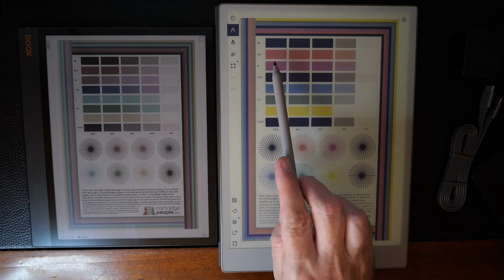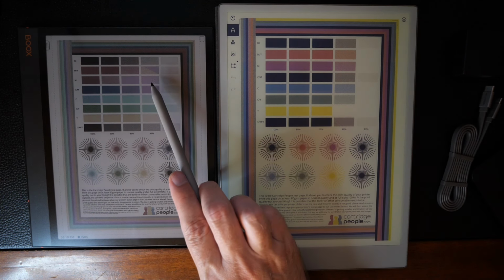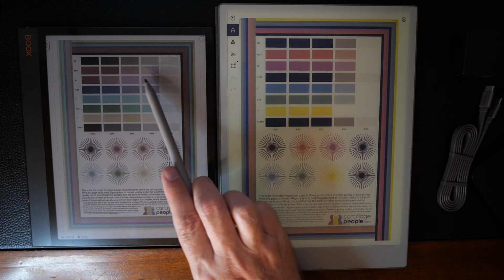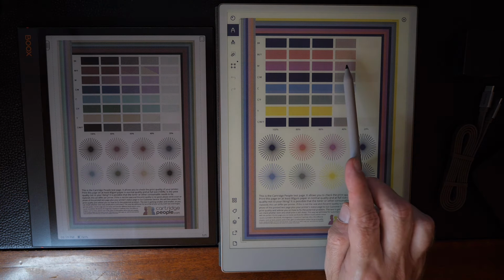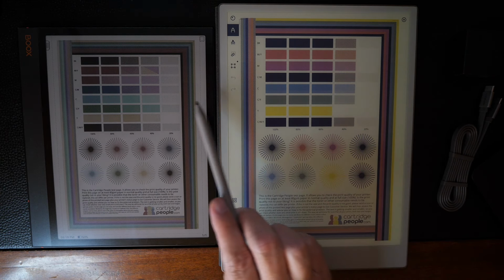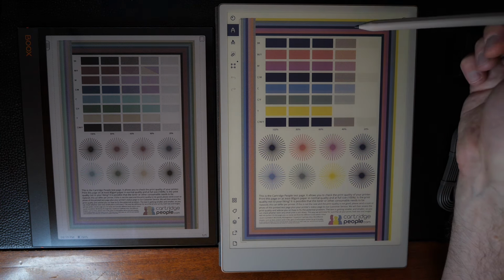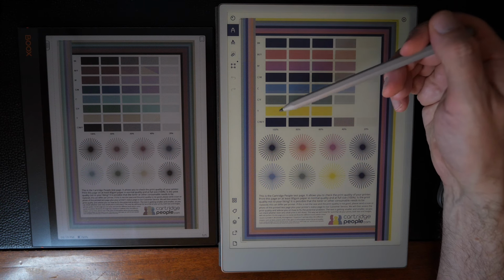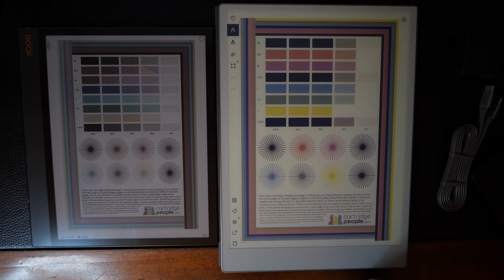Not as much gradient. These are actually kind of similar in terms of how they're handling gradiency, if that is a word. Although you can see in that fourth box there's that weird kind of diagonal. It's almost like a flag, which you don't have here. You've got a little bit better color reproduction there. Both reds are good. This is obviously more of a truer red over here. And then you can see the black, which again, same deal. More gradiency here, but better color representation here, particularly at the top of the bars. So that's a comparison of Kaleido and Gallery 3.